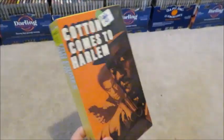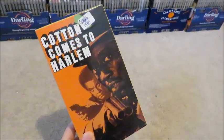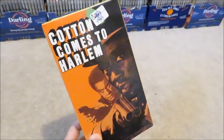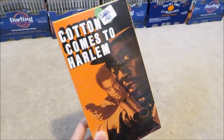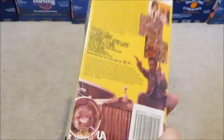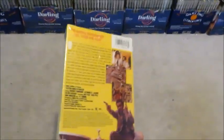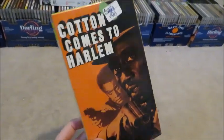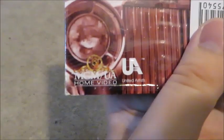MGM Soul Cinema print. Because if it did, I might try to hunt that down at some point. But still pretty cool to have this. But for right now, it's cool to have this standard MGM VHS. So yeah, let me know if there ever was an MGM Soul Cinema collection print of this movie. Because if there is, I'm going to have to get it, or at least try to find it. Yep, like I already said, this is an MGM tape produced by United Artists.